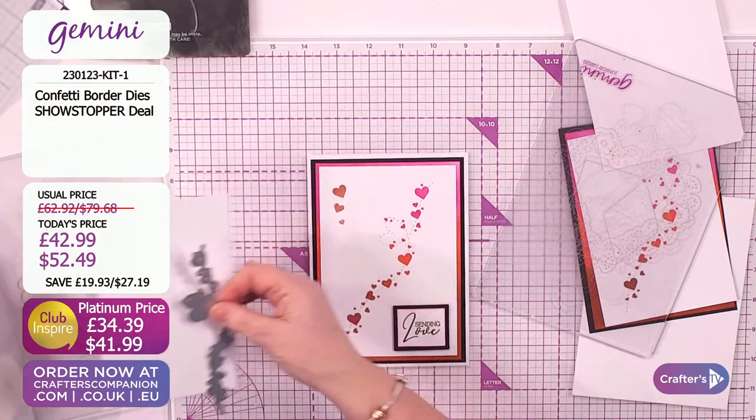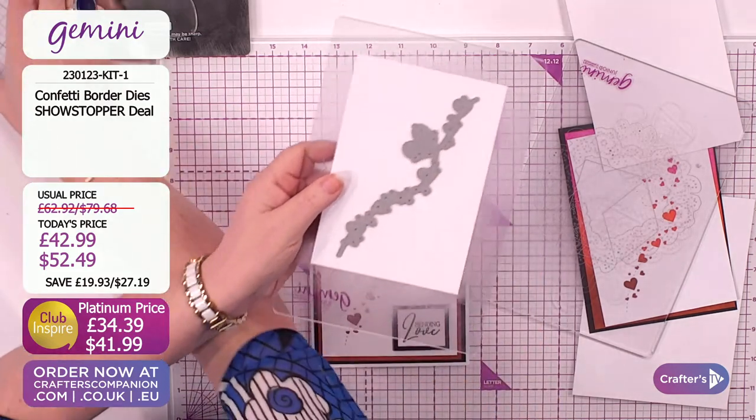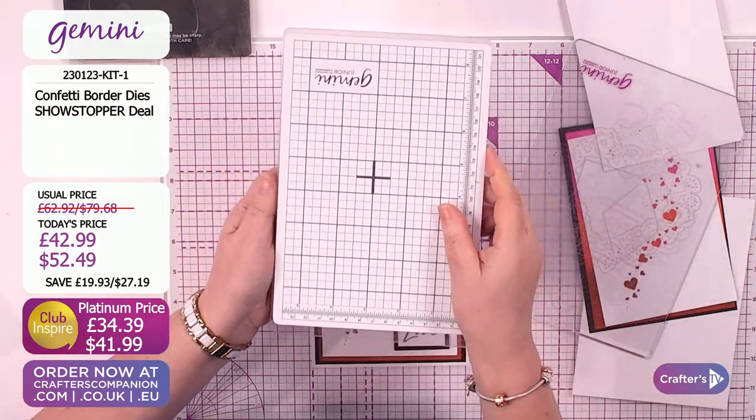Oh, I nearly did it wrong, Ben. What did you do? I nearly cut into the shim. Oh. That would have been, in the words of Steps or the Bee Gees, depending on how old you are, a tragedy. Yeah, that would have. But anyway, I've corrected it, so there we go.